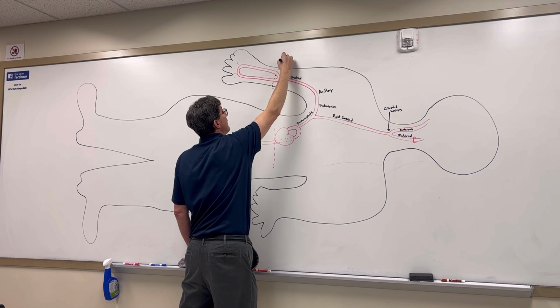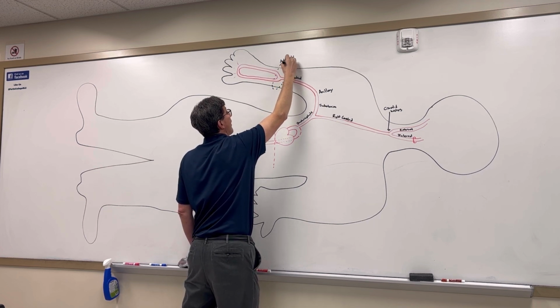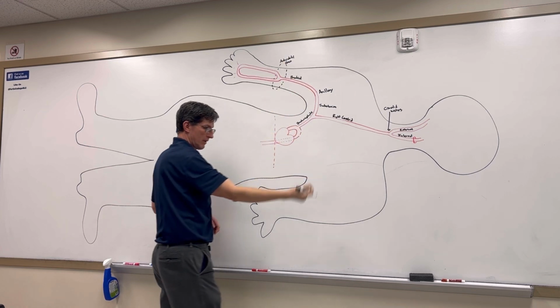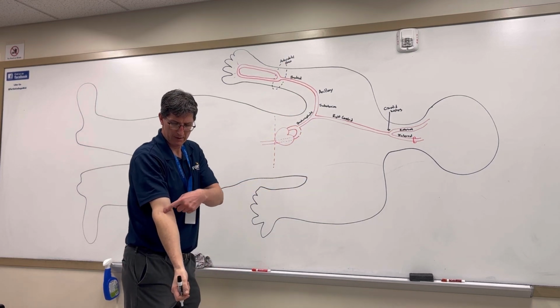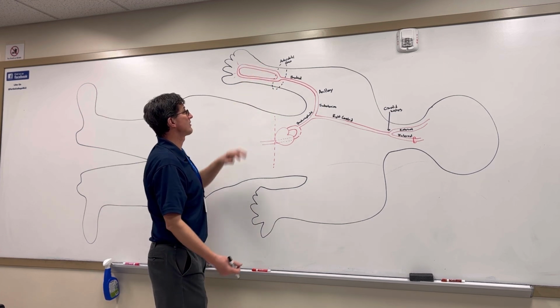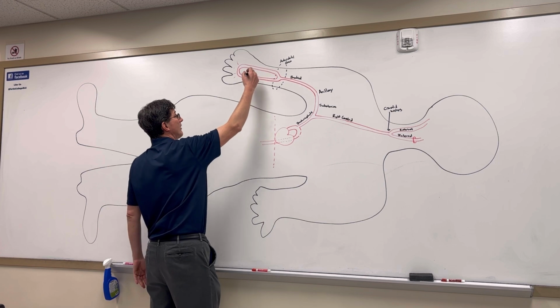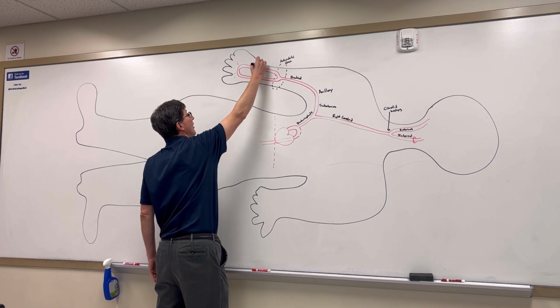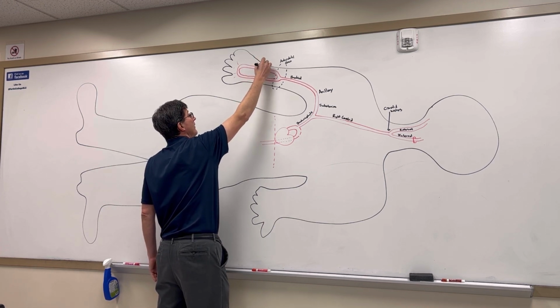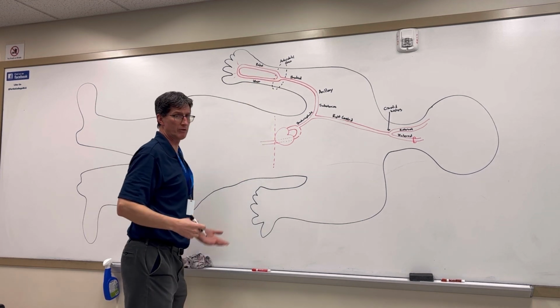And then where the elbow is, which would be right around here on our guy, this is called the antecubital fossa. So the part in front of the elbow is the antecubital fossa, and the brachial artery then is going to split into two branches. In anatomical position, the one that's more lateral is called the radial artery, and the one that's more medial is called the ulnar artery, because they run along those bones.